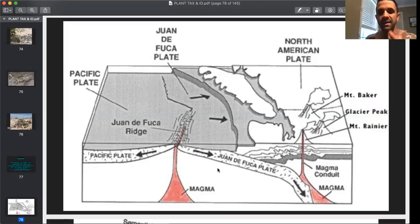If it's got a lot of silica, it's plasticky. It doesn't really melt. It's not fluid like basalt would be. Silica means viscosity in terms of igneous rock. So anyway, there's that. Don't stress yourself out too much on this, but just grasp the general concept. The subduction zones also cause volcanism too.